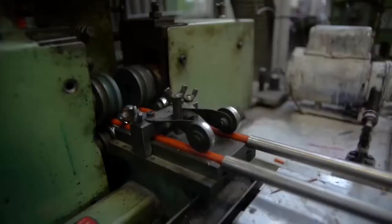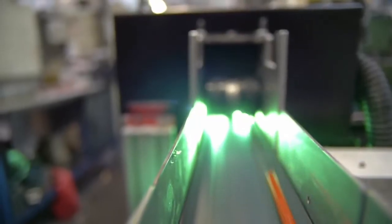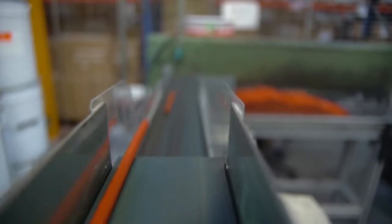The pencils come from the water-based painting line through the tubes into this pot full of heated clear lacquer. Then it goes through the light, which is an ultraviolet light, which cures the lacquer instantly. Then they come down this conveyor into the back of the stamping machine.